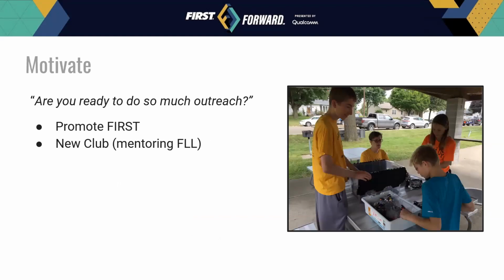The Motivate Award is for teams who go out into their community and are so-called ambassadors for FIRST. What that can look like is talking to your community or clubs like 4-H, Boy Scouts, or talking to elementary schools, trying to motivate them to be involved in STEM, FIRST, FTC, what have you.